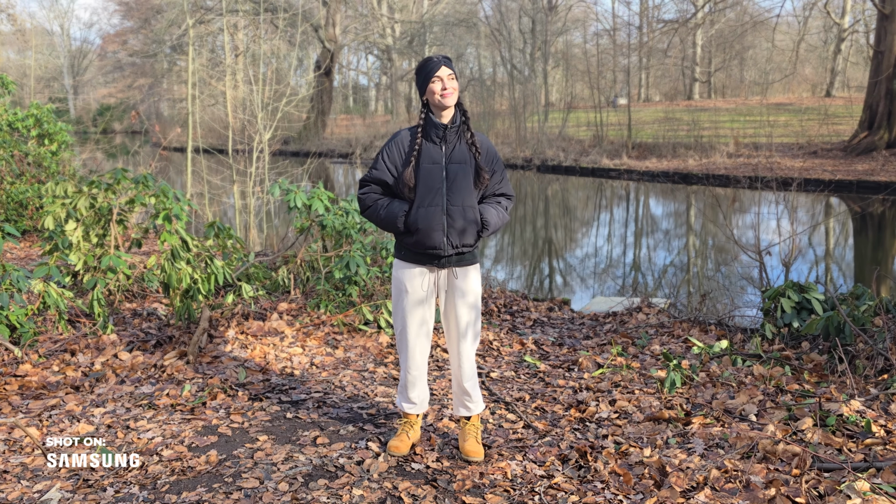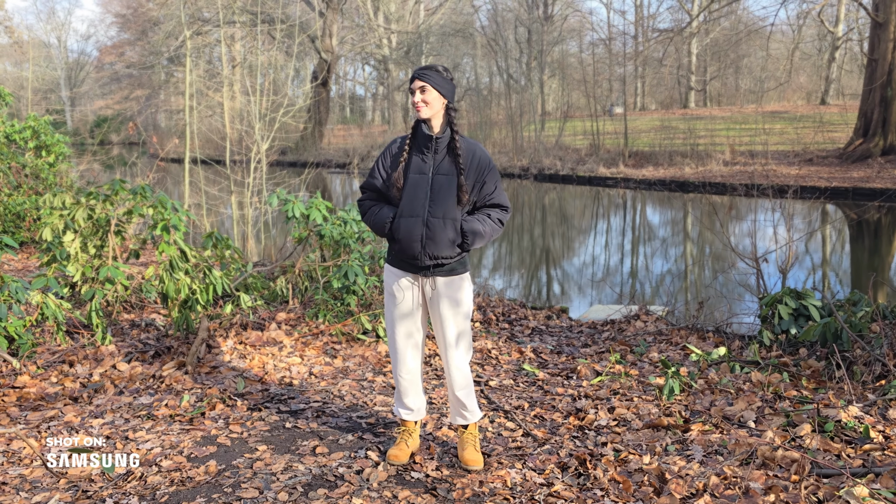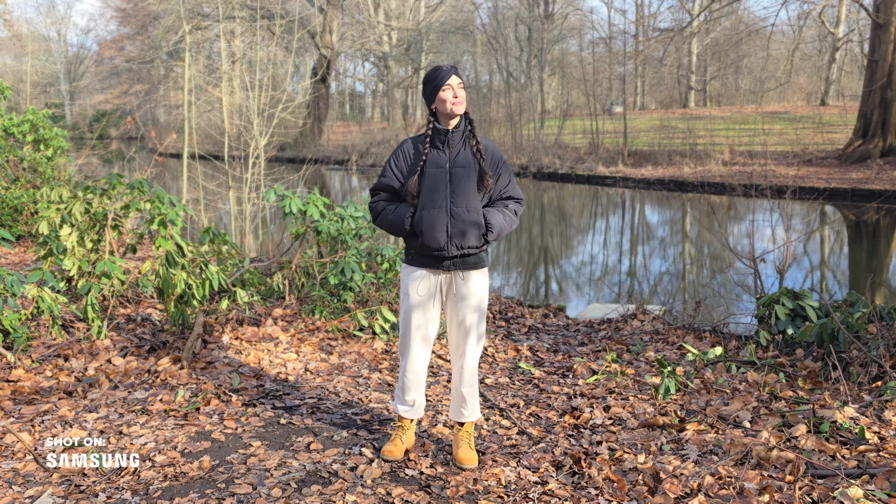However, take a look at the background blur, specifically where the trees are behind me. The Galaxy seems to have issues with its autofocus as it constantly shifts from sharp to blurry. It's also far too overexposed, especially around my face, losing a lot of details.